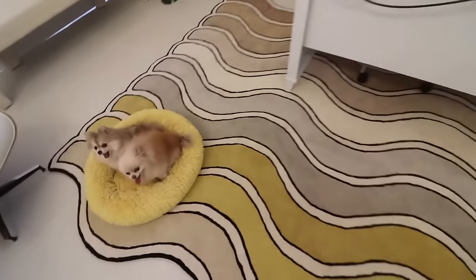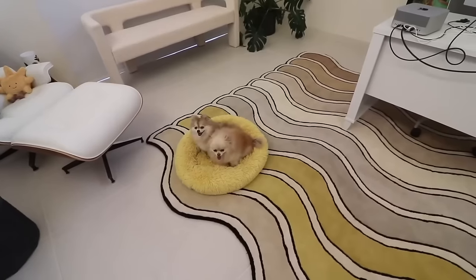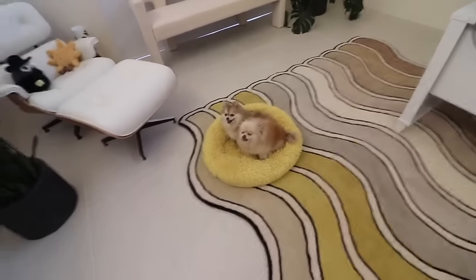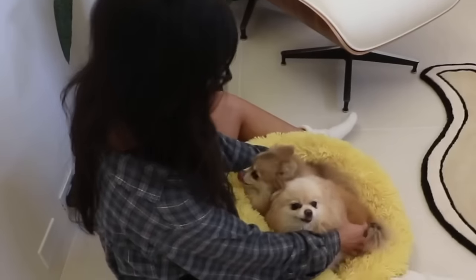So I really wanted this rug for my room. I got them this bed because it kind of matched the yellow on the rug. So I kind of just leave it there. But for aesthetic purposes, oh, they stayed. Please accept my loving. I'm gonna put this right here.